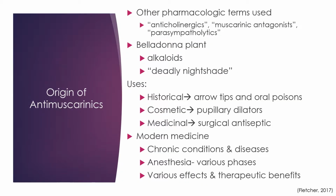Antimuscarinics, also referred to by other pharmacologic terms such as anticholinergics, muscarinic antagonists, and parasympatholytics, are all chemical compounds that have been derived from the alkaloids of the belladonna plant species. These alkaloids are found in the leaves, berries, and roots of the plant and have toxic properties, which has appropriately coined its nickname as the deadly nightshade.